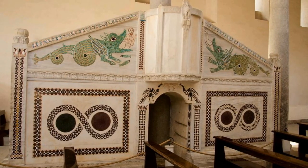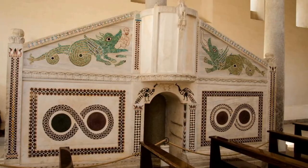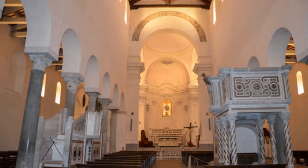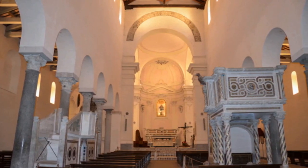The interior of the church includes mosaic carvings and medieval architecture with Christian symbols. The small museum inside the church is also worth a visit. The cathedral is open daily from 9 a.m. to noon and 5:30 to 7 p.m.